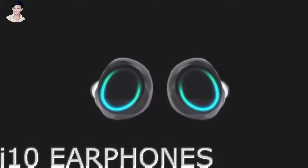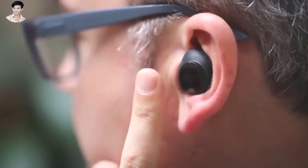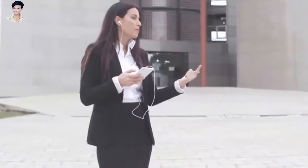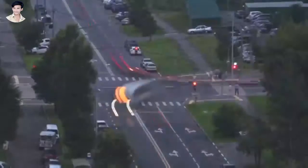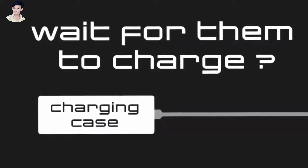So you've got those truly wireless earbuds. But are they truly practical for all that you do? While truly wireless earbuds are great, we know the 2 to 3 hour battery life isn't going to cut it in your busy lifestyle. After all, who can afford to stop what they're doing to put their headphones back in a case and wait for them to charge?